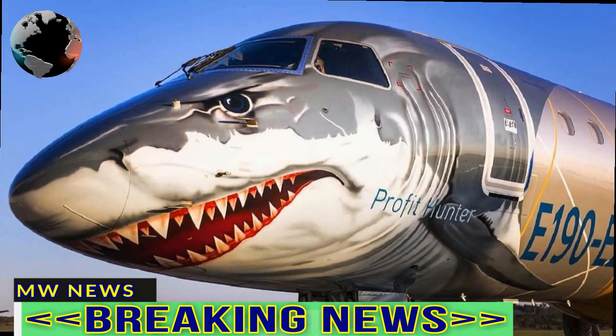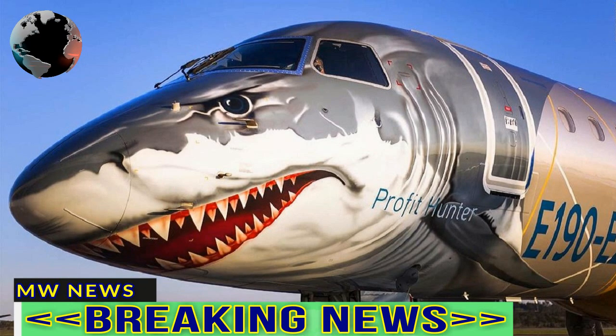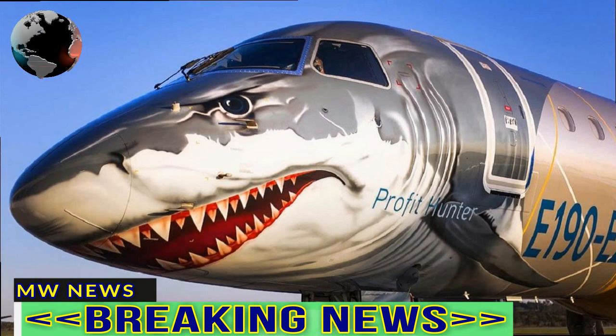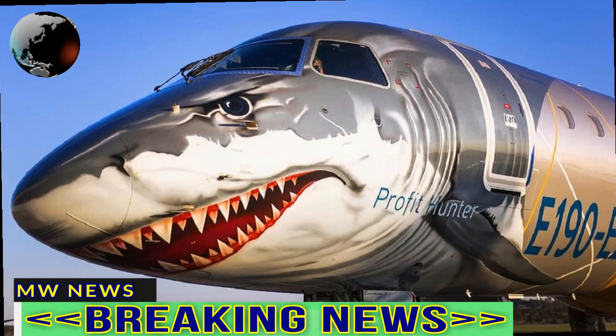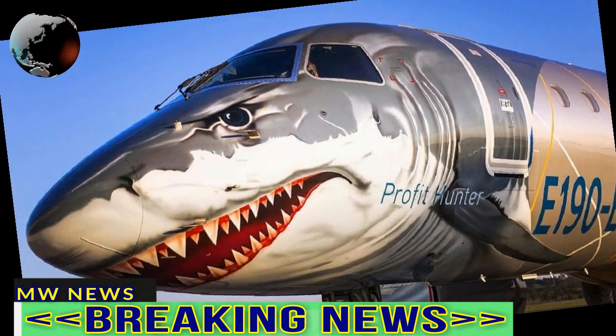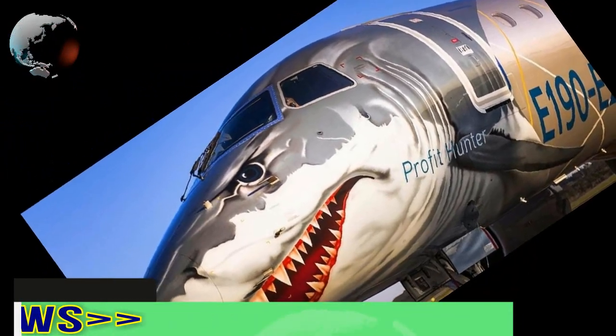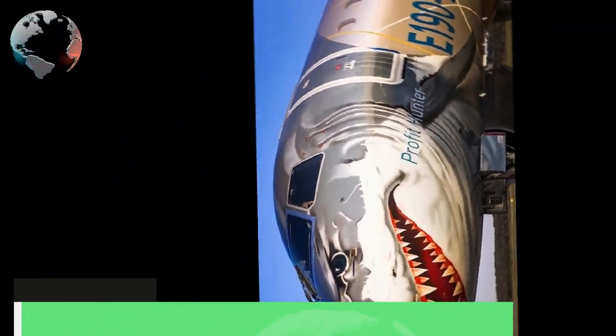In recent months, this ferocious flyer has been turning heads and starring in travel Instagrams from the Maldives to South Africa while on a world tour, and in October, it was spied at Nepal's Kathmandu-Tribhuvan International Airport following a flypast of Mount Everest. Nicknamed the Profit Hunter, this is the show plane for Embraer's E2 family of regional jets, which encompasses the E175 E2, E190 E2, and E195 E2, and it's stealing some of the attention that's lately been lavished on its competitor, the Airbus A220.